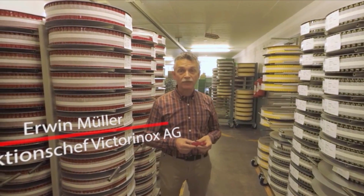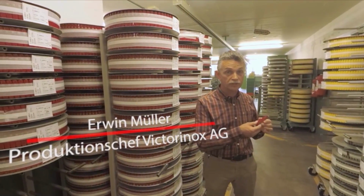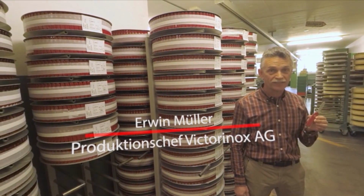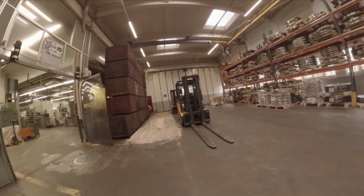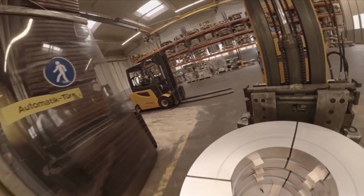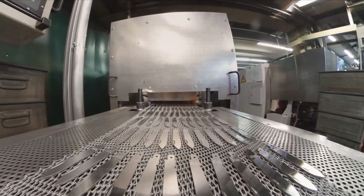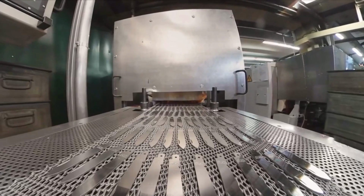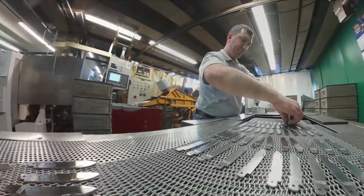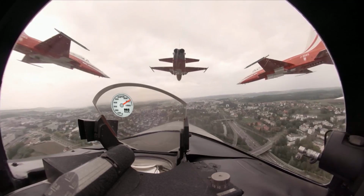Hello, my name is Erwin Müller. I am the production manager at Victorinox in Ibach, Switzerland. Let me show you how our famous Swiss Army knife is made. We get this high-quality stainless steel from our neighboring countries. We process 2,750 tons of it every year. In this furnace, the steel is heated to a temperature of 1,940 degrees Fahrenheit and then quickly cooled down. This process makes the parts very tough, increasing their durability.